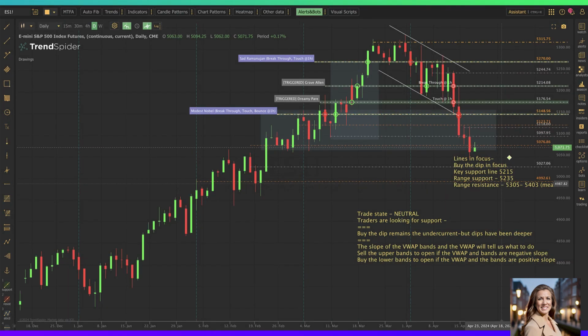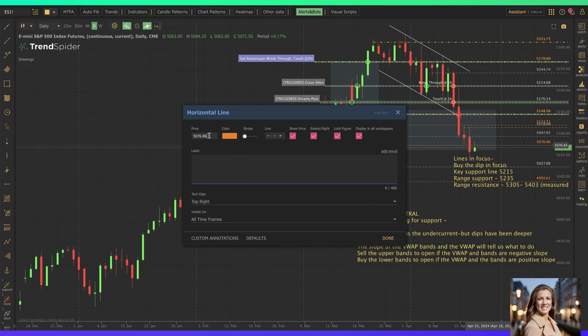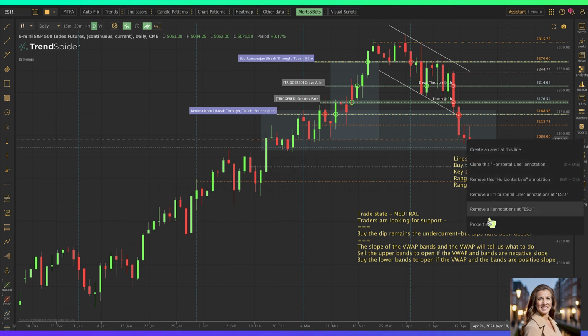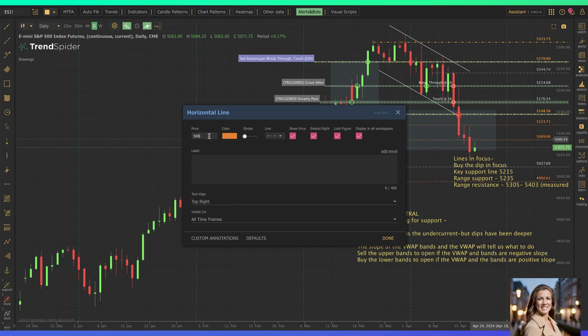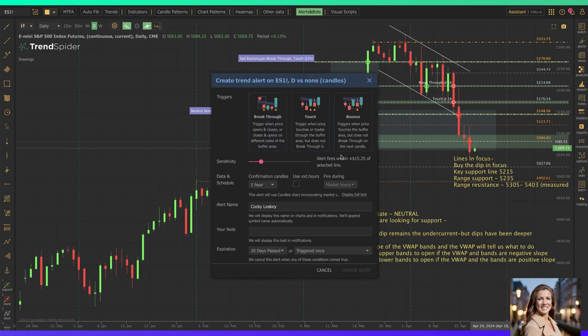So let's remove the ray, and now let's change the properties of this to 5089. And then let's remove this line and remove this line. So we can see that we're caught in a little bit of a pocket of noise that's somewhere between 87-ish, maybe even, sorry to be neurotic there. Let's make this one 86, right? A little bit more, and then we'll put an alert here, and we'll make it about 3 points wide, right? There's 2 points wide. Let's make it 3 points wide, okay?